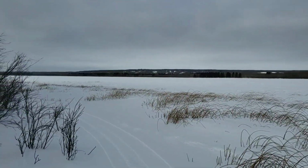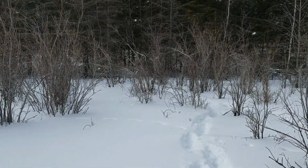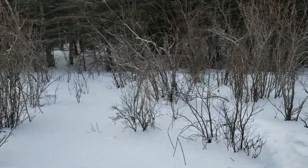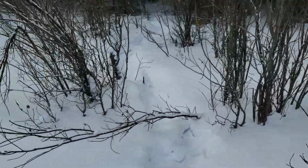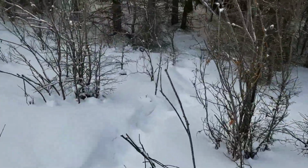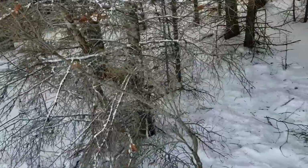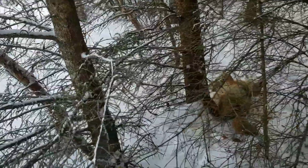Alright folks, I'm just kind of back on the southeast side of the lake. I checked this set yesterday and there was nothing, but it looks like there's some disturbance here today, so we will see. Oh, we had a terrible cold snap here where we were getting minus 40 every night. And now it's warmed up a little bit. Yeah, we got a coyote here.